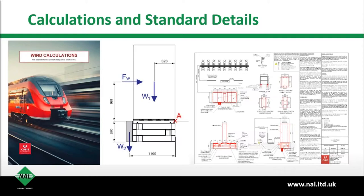interdisciplinary checks that we've done, and we've been on the calls throughout with Network Rail as well, looking at standard details, making sure that they're fit for purpose, and implementing the designer risk assessments within those as well, and looking at the overturn moments, and making sure that we've got everything there.